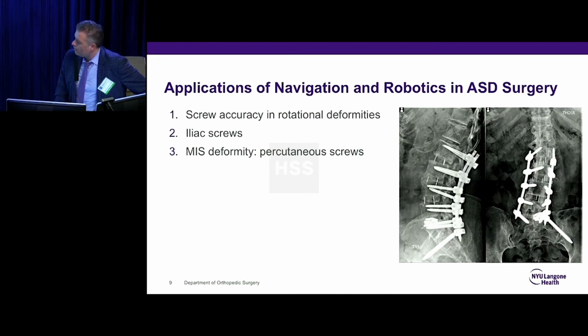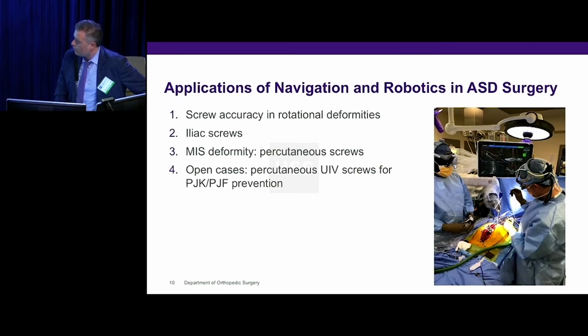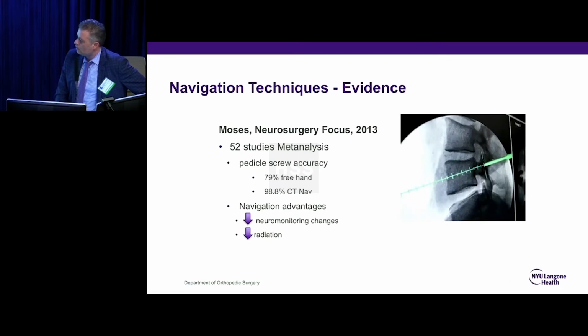And of course, minimally invasive deformity surgery like this can also facilitate the pedicle screw placement as well as the iliac screw placement. And I think in open cases, you can also do percutaneous screws at the very top of the construct, something that's been written about. It's been theorized to decrease the rate of PJK, PJF. This type of application, I think, is a no-brainer because it'll help facilitate placement of that screw without extensive soft tissue dissection.